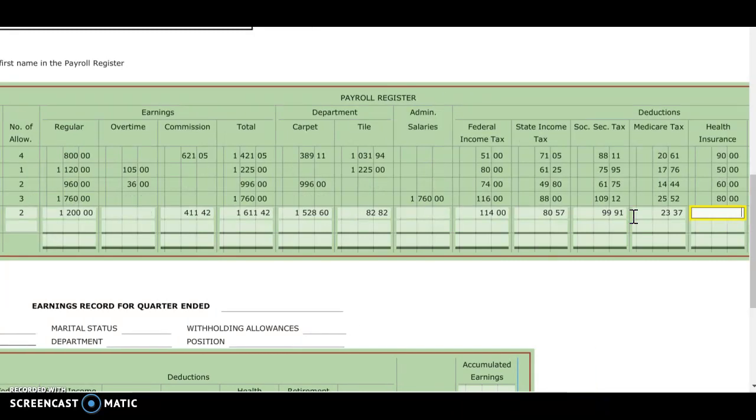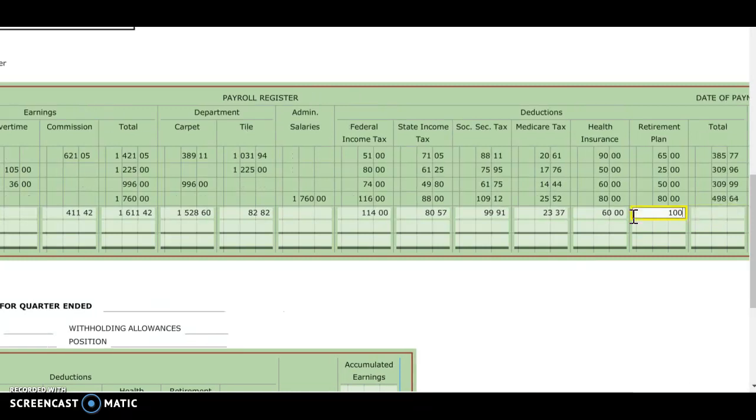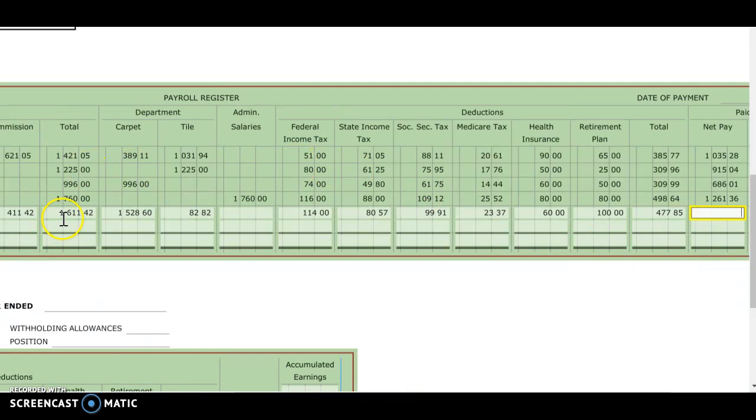Health insurance, when we look back to direction number 2, part A, health insurance premium is $60, and her retirement plan contribution is going to be $100. Okay, we need to add up all of the deductions. So we start at the federal income tax all the way to the retirement plan. Her total deductions then are going to be $477.85. To figure out her net pay, we're going to take her total earnings here minus her total deductions. So her net pay is going to be $1,133.57.